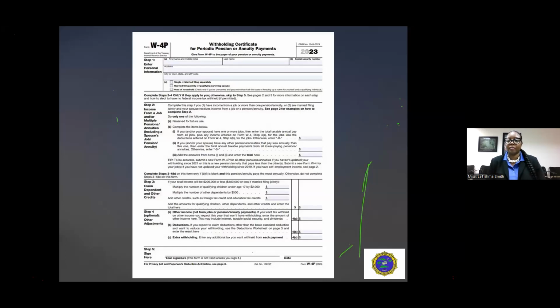Again, the GERS cannot provide tax advice to you. That's why we have the chief here. We provide the form and the address for you to send it back. So yes, the form could be filled out online, but your signature and date need to be a wet signature and date, and then you can get that back to us.